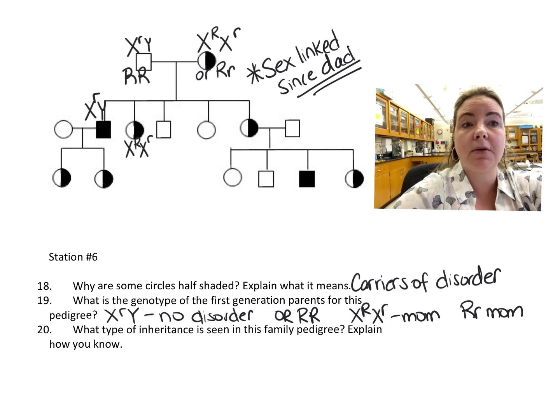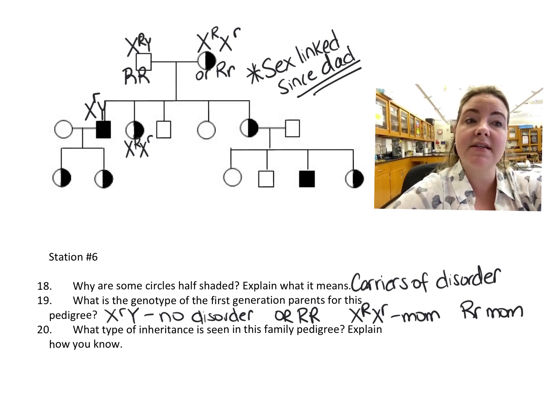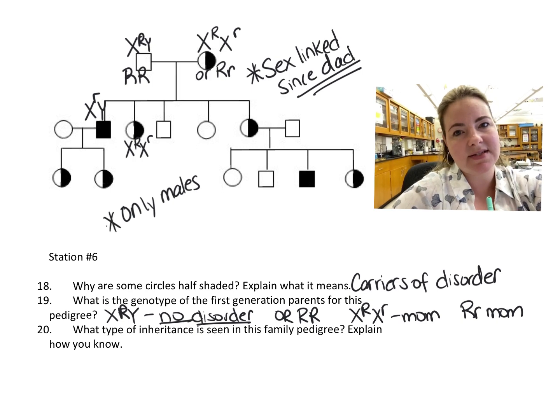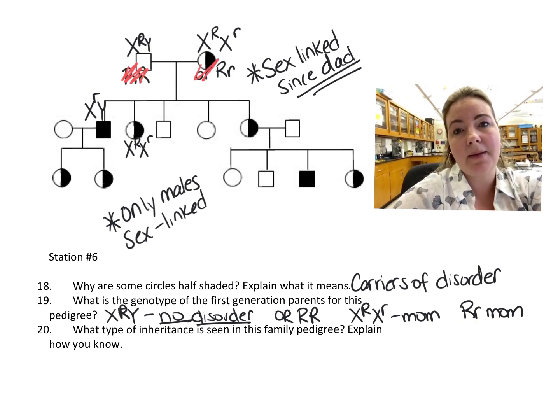We'll also have to determine, is this sex linked? And if it's sex linked, we're not going to have very many females who have the disorder. So that's another thing. I can see here that only my males have the disorder. So that's a clue to me that this is a sex linked disorder. So the reason the dad does not have this disorder is because his X chromosome has the dominant allele.